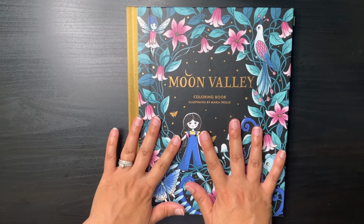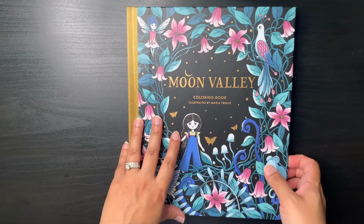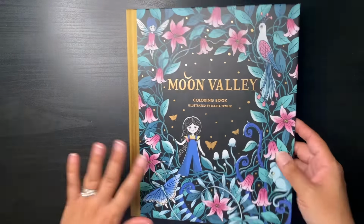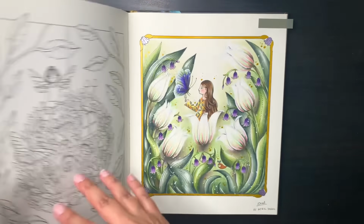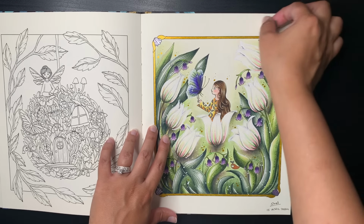It seems like so long ago since I colored some of these pages, but some of them are not that long ago. It just feels like ages since I've done it. Sorry, this is Maria Trolle's Moon Valley. Now, I haven't been coloring much of her work, but I did manage to do this one, and I really, really enjoyed it.